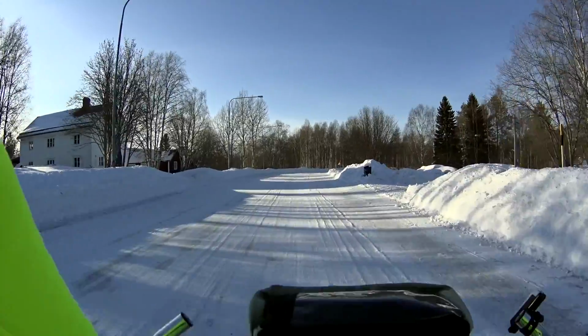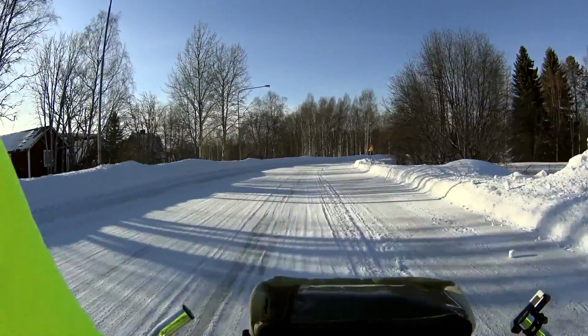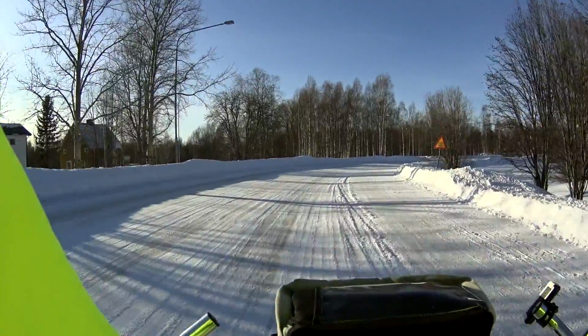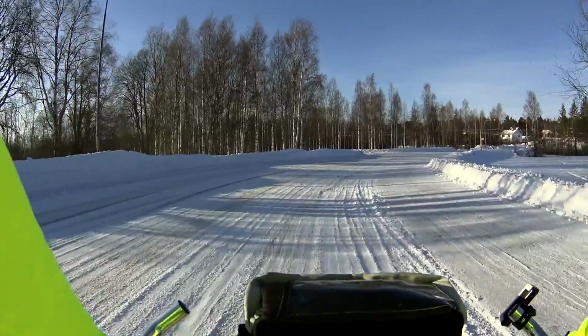So that's your typical Swedish car. When you're 18 years old, you buy a Volvo from the 90s and pimp it up with some nice speakers that are usually worth more than the car itself.